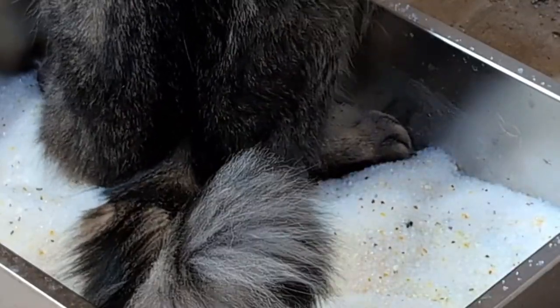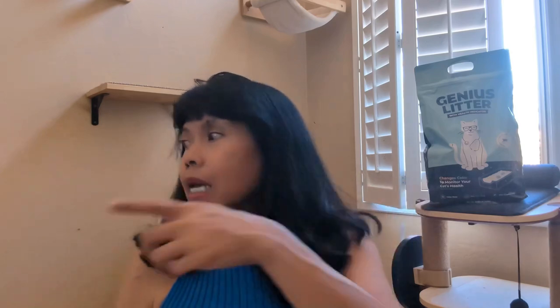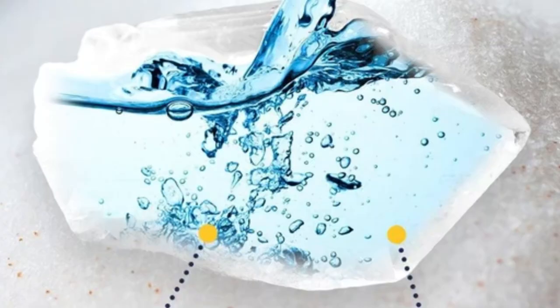Okay, so on the package, it says that it's good for one cat for 30 days, but I got my first package several weeks ago, and I put some in my self-scooping litter box, and I put some in my stainless steel litter boxes. And it doesn't say anything on the package that it cannot be used in a self-scooping litter box, but because it absorbs the urine super quick, I believe it's okay. Obviously, don't take my word for it, ask Genius Litter, but I love this litter. And I wholeheartedly recommend this litter and believe it is the best litter of 2024.